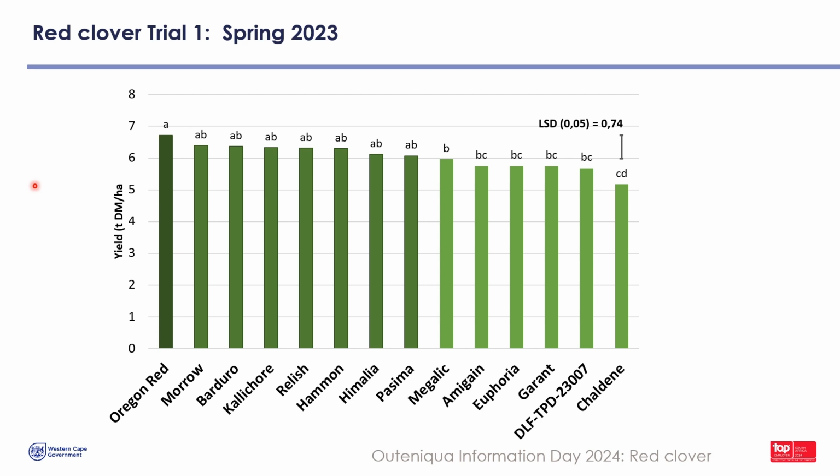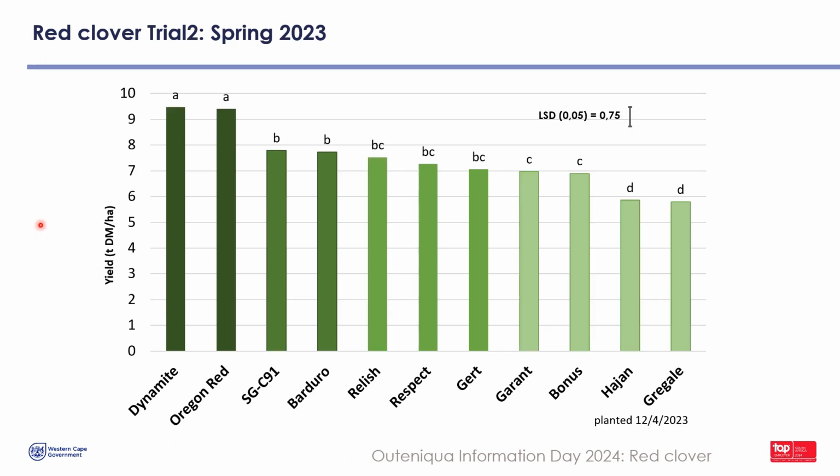Then we look at spring. This is in the first trial, and there most of the varieties yielded very similar to the control, and it was only on the far right, the last 6 varieties, that yielded lower than the control. For the second trial, the spring yield again favored the annual types, and the grazing types were significantly lower yielding, although they still achieved a yield of 8 tons dry matter per hectare, while the lower yielding ones were at around 6 tons.